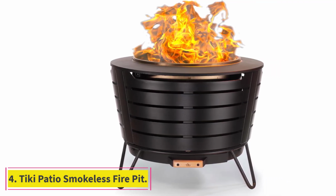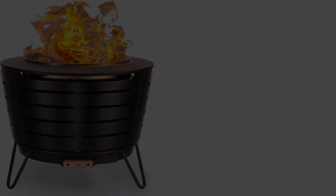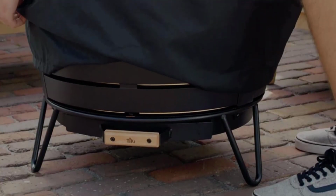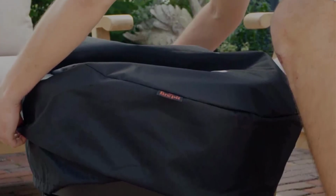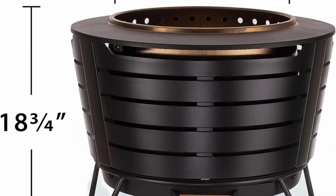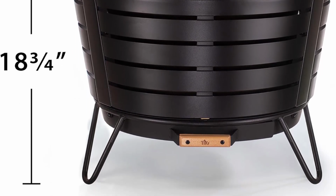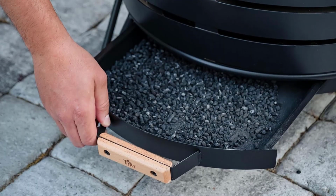At number 4, Tiki Patio Smokeless Fire Pit. We were very impressed with the Tiki Fire Pit's heating performance. While standing 5 feet away from the pit, we were still able to significantly feel the warmth. Even at a greater distance, we could still feel it, even though it wasn't as strong. Overall, we found the heat to be evenly distributed and to have a nice feel.